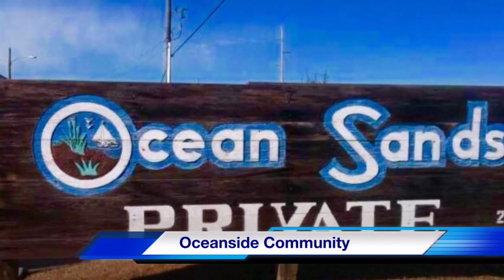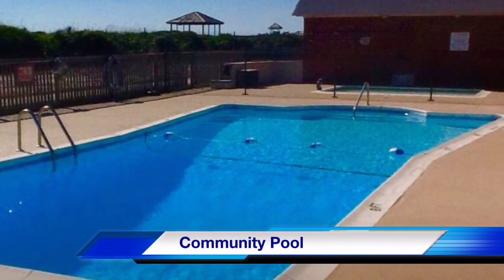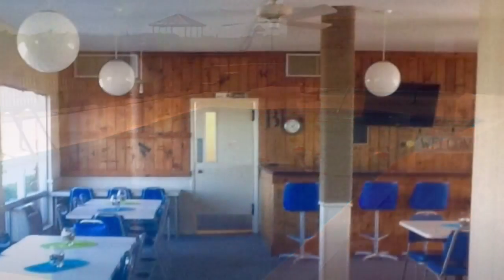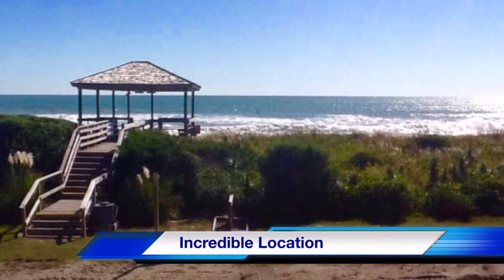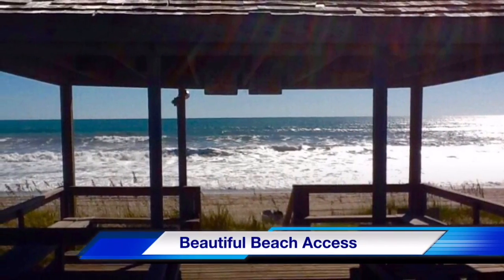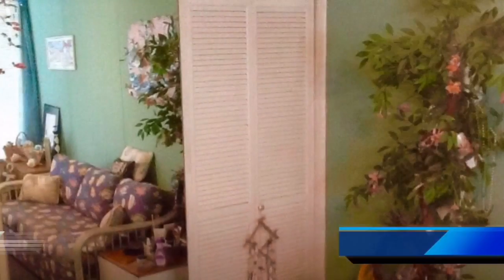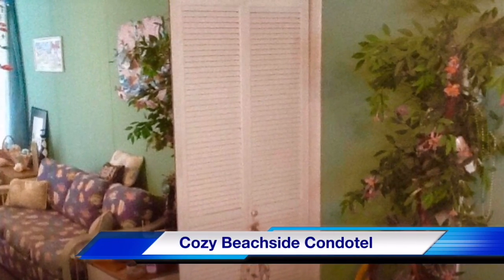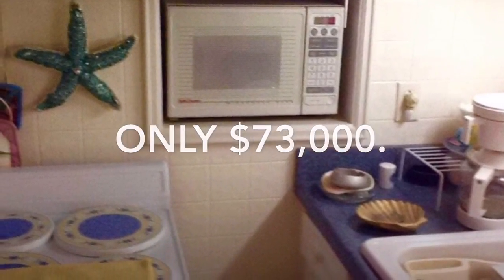252-503-2302. Ocean Sands is an oceanside community of condotels. These smaller but affordable units make owning a vacation home at the beach affordable for all. They're also great rental investment properties and have a great rental history. Number 107A is a first floor unit offering a great living sleeping space, full kitchen and bathroom. You can own your own beach vacation home for just $73,000.